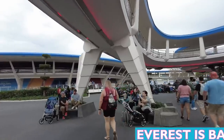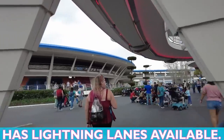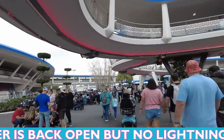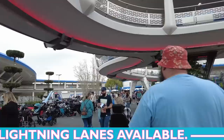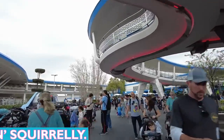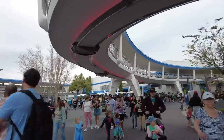Update, Everest is back open and it does look like they have some Lightning Lanes available. Huzzah. Update, Tower is back open. Still no Lightning Lanes available, so best. It's getting squirrely. We gotta get moving. But for now, it's time to go see my main man, Buzz Lightyear.